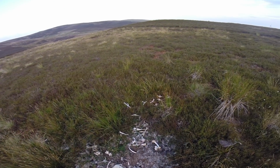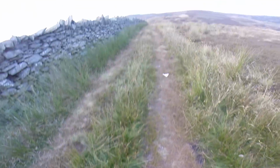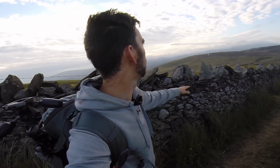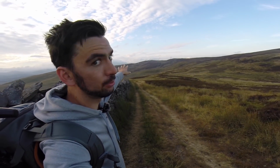That sheep's had a bad day. There's its jaw. There's its shoulder blade. Been walking for about 10 minutes and we're dropping down onto the other side of the fell now. We're not getting the views that I was expecting. I was expecting to get more Lake District views. I wasn't expecting to see all them wind turbines.